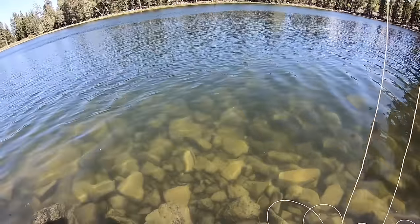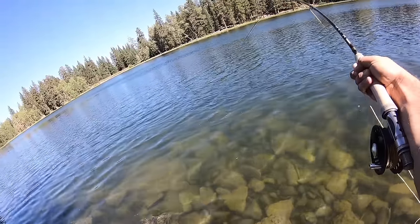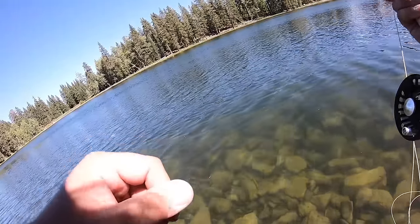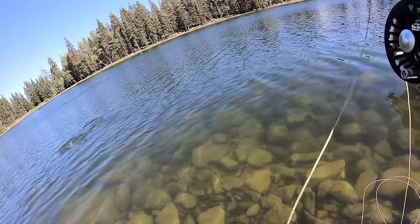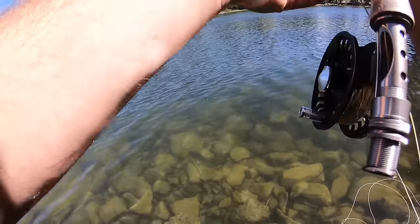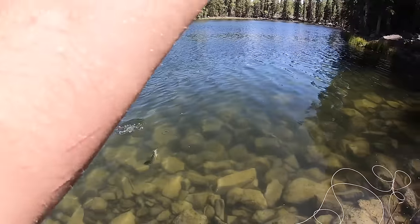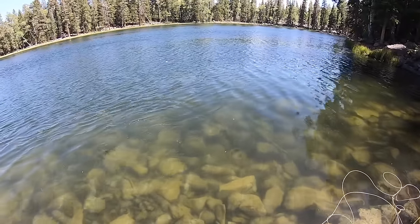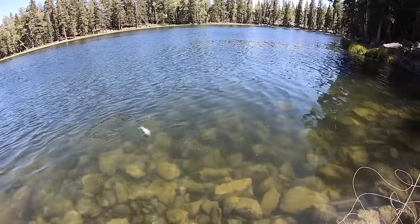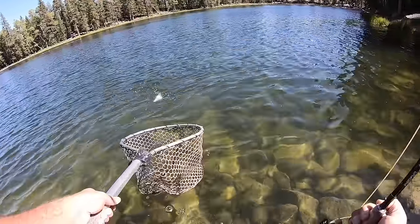There we go. Right there in front of me. Watched him. Nice tiger. I think I actually might have snagged him, because he is not that big, but he's fighting like it. I mean, I watched him take it. I watched him take it. I got him in the side. Dang it. He was right in front of me and I watched him take it, so I guess I just set the hook right when he spit it or something. I'll let you go. Man, he's putting up a fight.